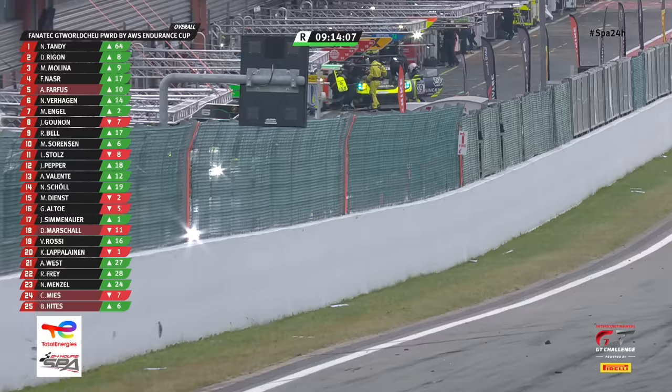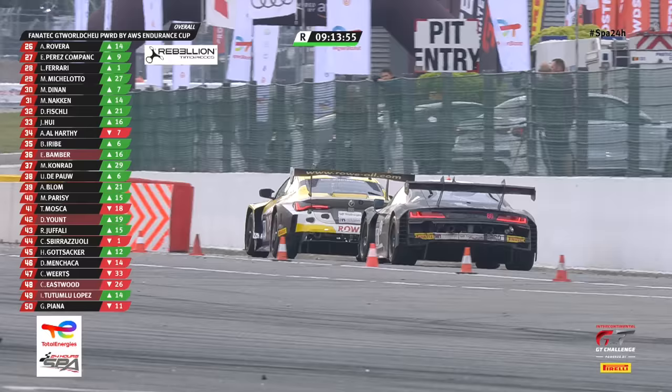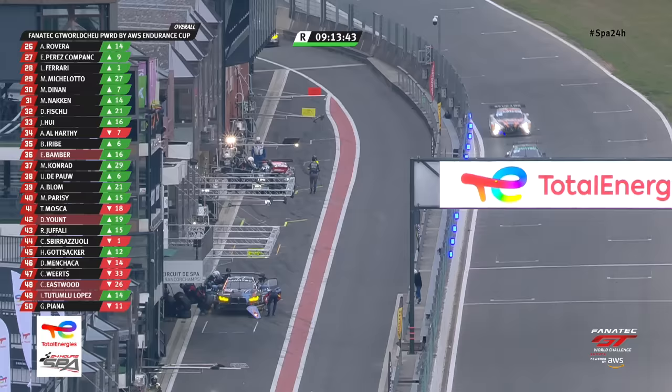Augusto Farfus in the pit lane. So how long will it be before Nick Tandy stops? He's got 15 minutes, but he's not got fuel for 15 minutes because his last stop was 25 seconds shorter than it needed to be. He did a short stop, same as Rigon. That's how they got track position. And he was absolutely flying when he started the stint, which also seems to indicate that he may not have had the fullest of tanks.